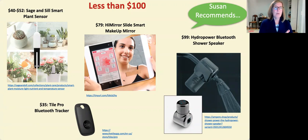And then it will also connect with YouTube, Facebook, Spotify, Instagram, a whole lot of things. So if you like to watch YouTube videos while you're putting on your makeup, it will allow you to do that. So it's a really great gift for anybody who's into makeup.